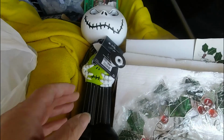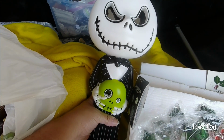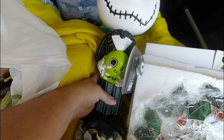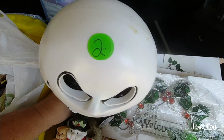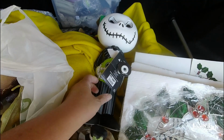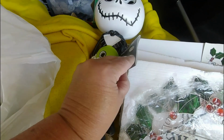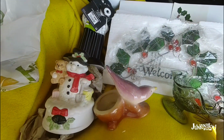This was perplexing to me. This blow mold was $2. It's new, but I kept looking at it thinking, what is wrong with it? And she told me it had a little scuff on the head there, but I think I can get that off with a magic eraser. So that, I would think, oh, it was new, it was $29. I think I can get $20 for that. That was a heck of a good deal. And then this planter here I got for $1.